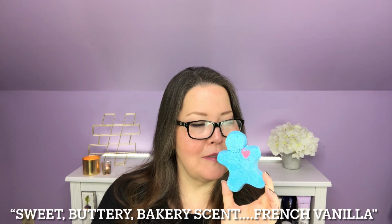I won't tell you all the ingredients because that would bore you, but I will tell you that it has perfume in it, and then it also has ylang ylang oil and synthetic musk. I suspect that it's that synthetic musk that's making it smell a little sexy. I like it a lot.